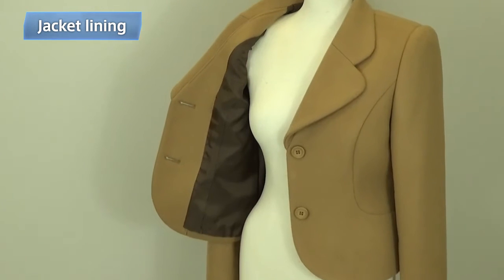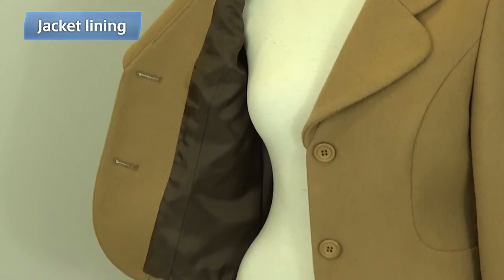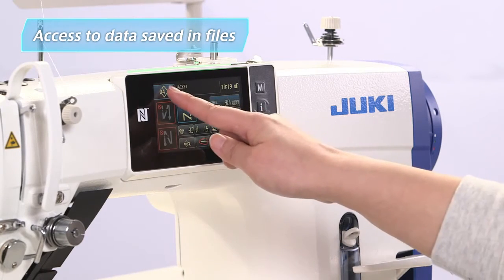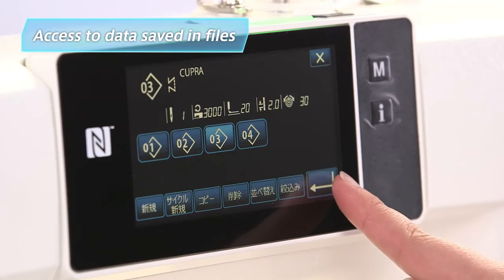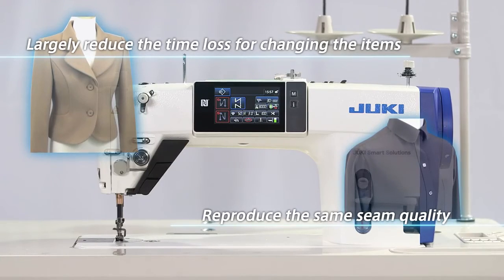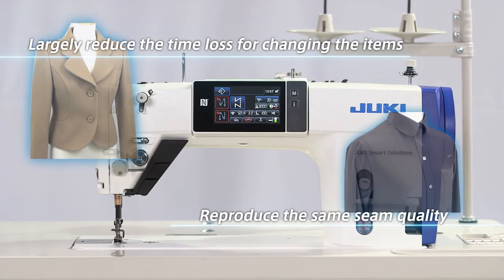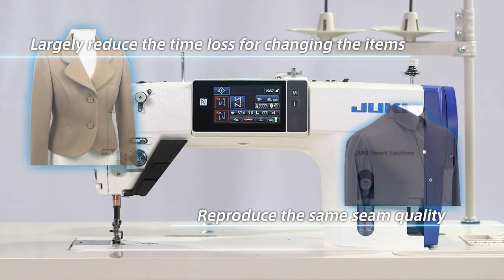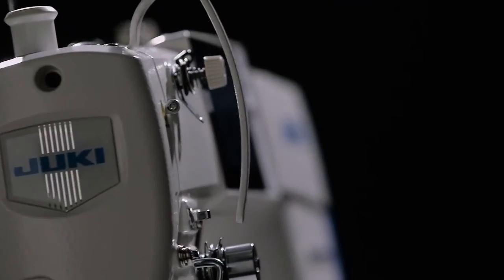Now, let's take a look at sewing the lining. Frequently used settings for fabrics can be saved in files. To complete the adjustments, the operator simply touches the file number on the touch panel display. Now, we've seen what the digital sewing system can do. An operator can make just the right settings with a simple touch of the operation panel. Any machine can be instantly adjusted to produce superb seam quality.